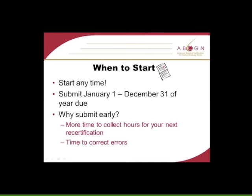You can start your online application at any time. This is a great way to keep track of your contact hours. You will not be able to submit your application until January 1st of the year you're due to recertify. You must submit your application by December 31st of the year you are due.